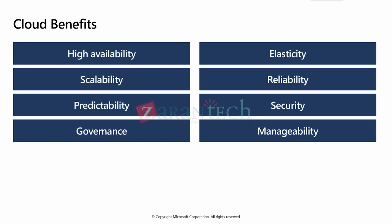If, as you have shown, update domain 0 or update domain 1 goes down, that means both sides will be down, correct? UD0 and UD1. An update domain will never go down. A fault domain will go down. An update domain will never go down.